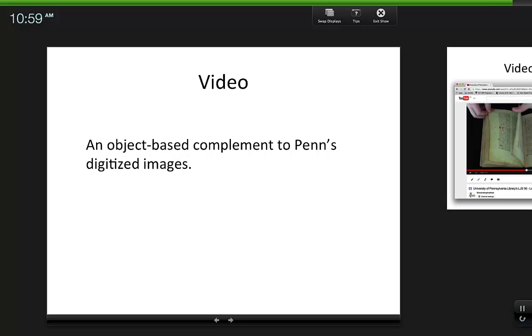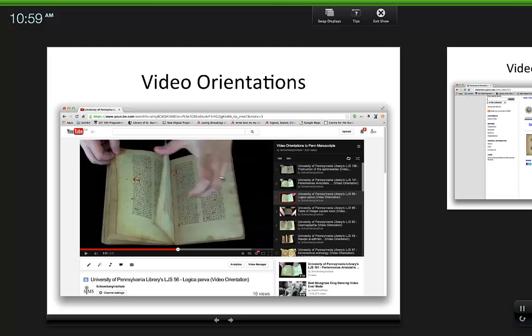I view video as an object-based complement to Penn's digitized images, because I really do get frustrated when I go to e-codices and Penn in Hand and these other sites where I can get really high-quality digital images of pages and I can read them. It's great to be able to read manuscripts, but that's not actually what I'm interested in. I'm interested in manuscripts as physical things, and in the different types of scanning that happens and lots of 3D imaging, and I thought, well, what if you just aimed a camera at a manuscript and turned the pages?